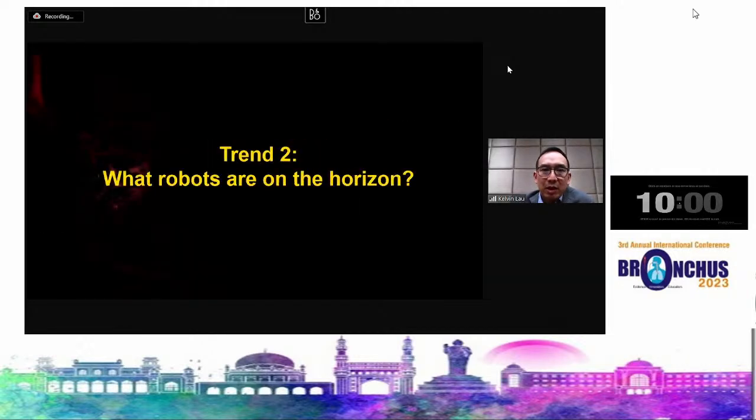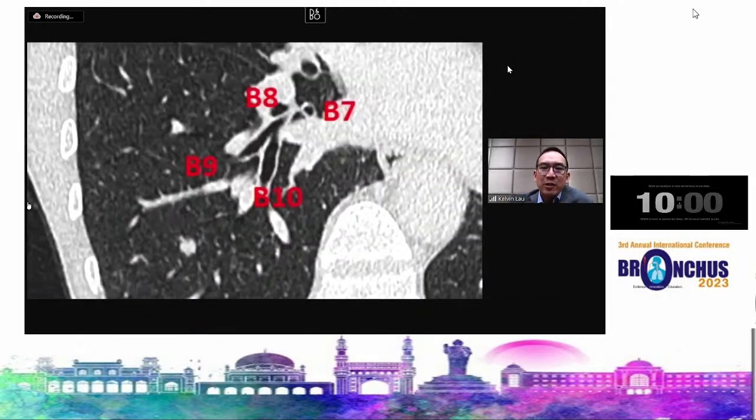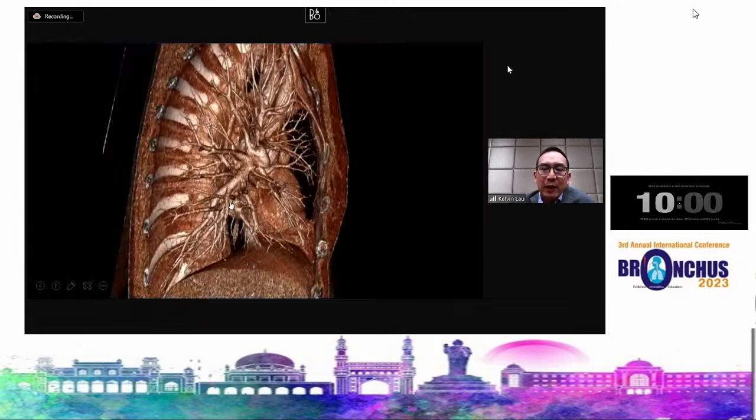So I did a, my slide got stuck, so I did a navigation bronchoscopy, and it turned out to be carcinoid. So she's got this 8 millimeter carcinoid. You can see it's between B9 and B10.